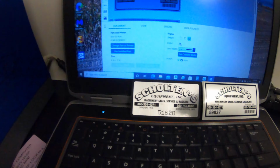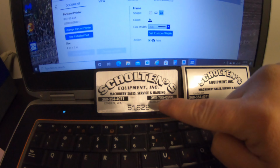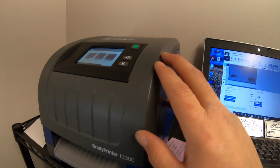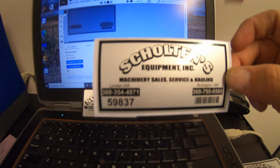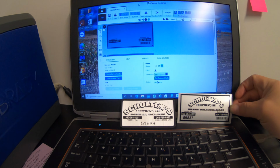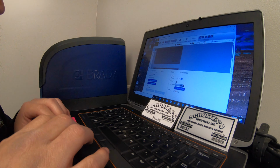Well, this is the reason why I'm important here. These are our stock numbers, and we are trying to make them in-house now. So we went ahead and bought a printer, so now I can do it in-house. But the issue we have is the borders don't fill up the entire sticker, and I need to move some things around. So I'm gonna go ahead and work on that right now.